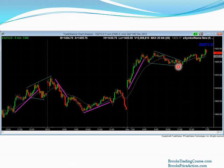If the market started to fail, you would not have allowed the market to come all the way down to your stop. So your initial stop is a catastrophic stop. You have no intention of ever letting the market reach it. But I think it's a reasonable way to approach the trade.